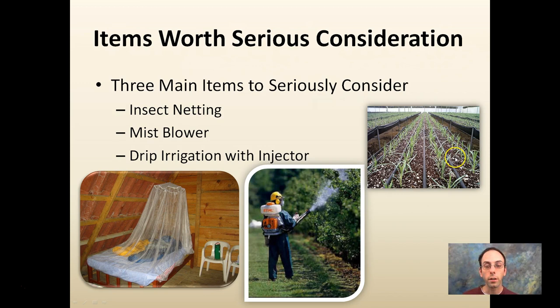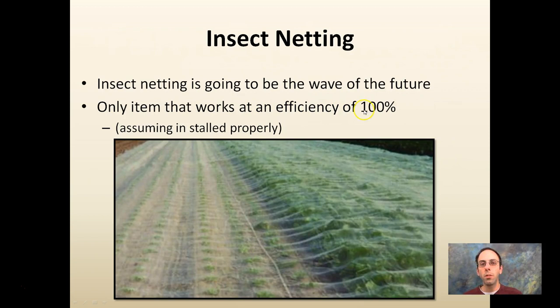But why are these things important? So let's start with the insect netting. Insect netting is going to be the wave of the future from what it seems like. Insect pressure is constantly increasing, and it's the only item for insects that has 100% efficiency, again, assuming it's installed properly. We want to make sure that we're protecting our crop, and especially with those trying to be organic and wanting to have very limited applications of products that they can apply, a physical barrier is the way to go. Even for some chemical guys, the spraying of insecticides does work on occasion, but nothing beats insect netting for that true physical barrier.